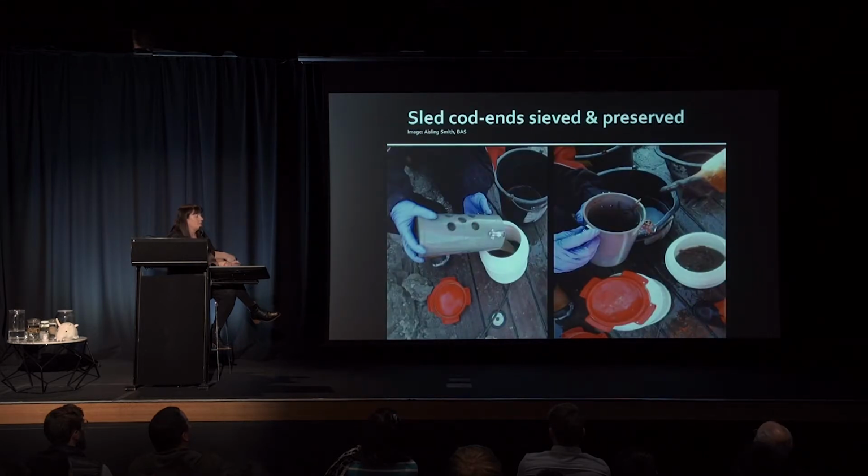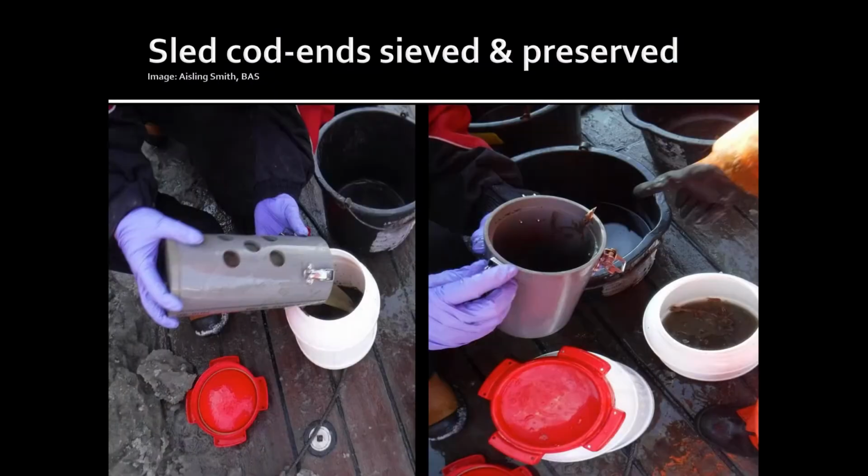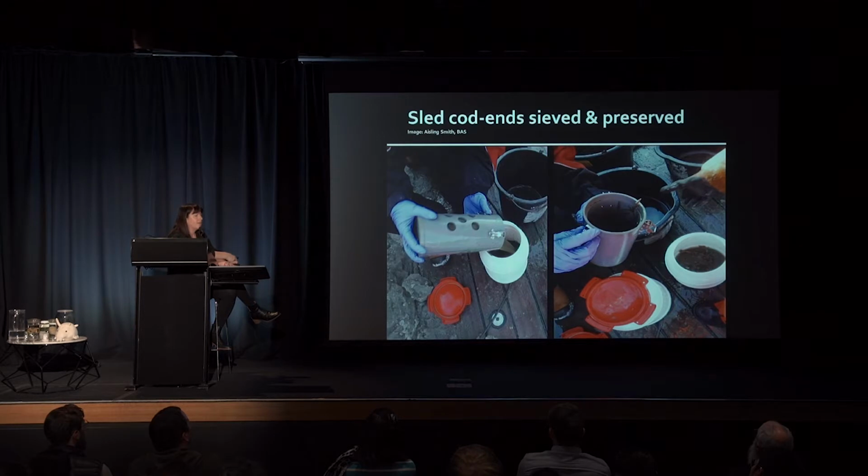And that's those cod ends from before, from those finer nets in that sled. And you can see that just pretty much got pickled immediately because there are just so many, probably hundreds to thousands of animals in there, tiny little animals, that we needed to get them into ethanol straight away.